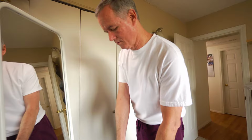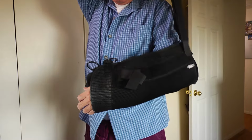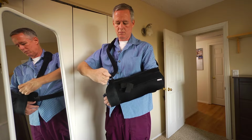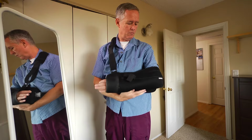To put your sling on, you'll lean forward and let the surgical arm hang forward. Slide the arm into the sling. You should feel your arm at the bottom of the sling. If there is space between your arm and the sling, then the sling is too low. Pull the front strap up until your arm fully rests at the bottom of the sling.